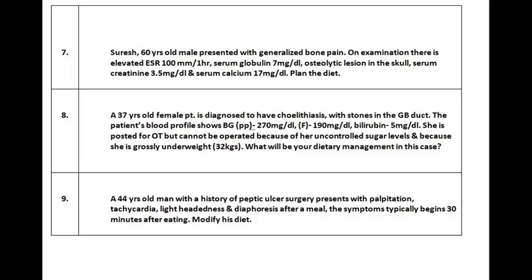Okay, this is very nicely explained. It is choledocholithiasis because it is conjugated bilirubin and the stone is in the common bile duct. And if you remember, I was talking about the most probable site being the ampulla of Vater.